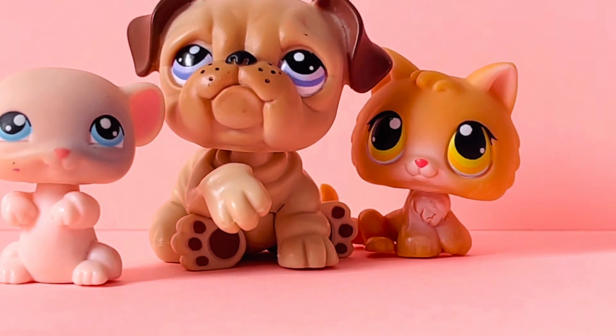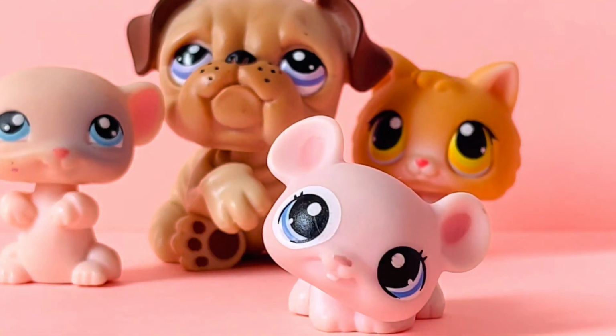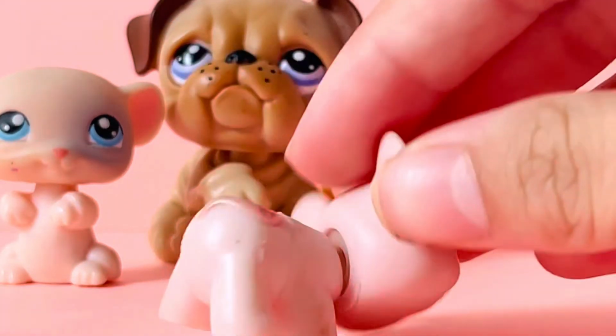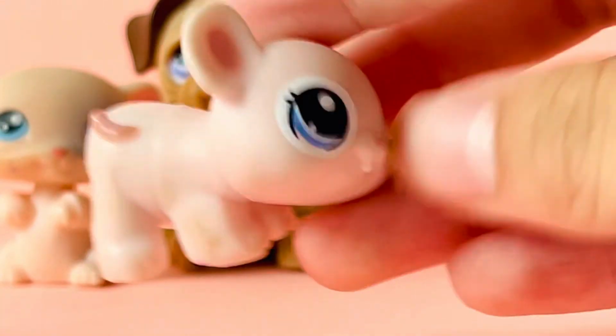I don't know. The last LPS is this one. Like, oh my god. The face is kind of cute though. It's in good condition. It's in really good condition. It's just dirty.